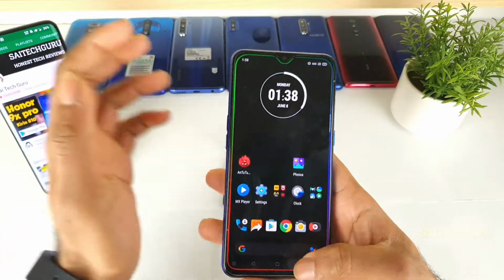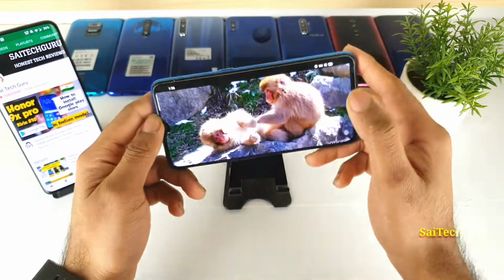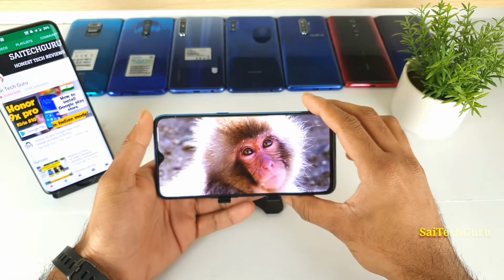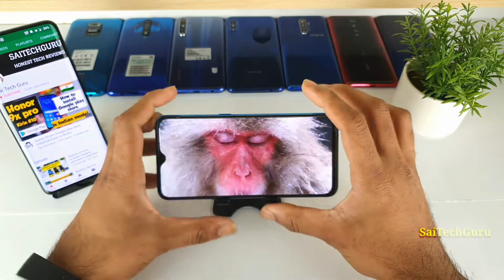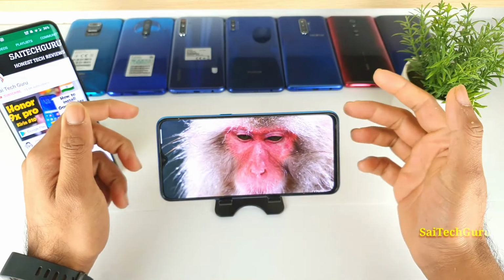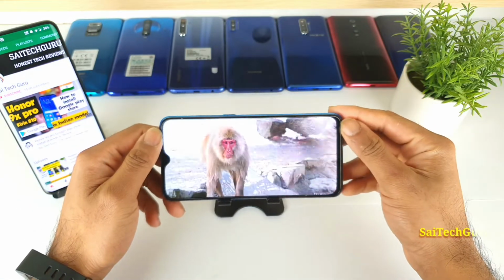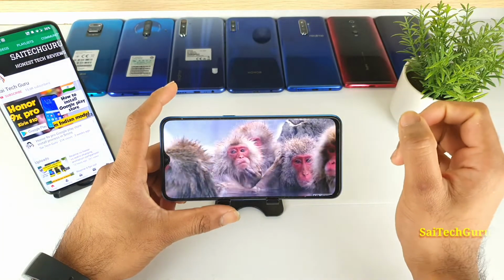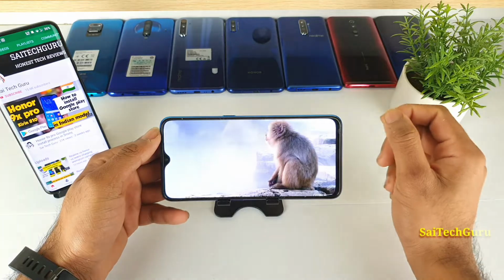So let's get started with the 5K video playback test here. Right now I'm playing the 5K video footage directly from the MX player. As you can see, friends, it's playing not so smoothly, but slightly, I can feel a minute amount of lag. That's not noticeable, but a little bit.